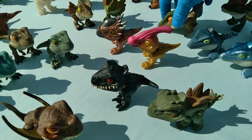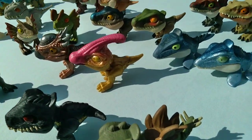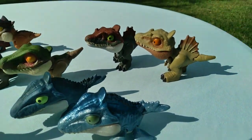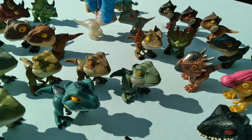Look at these guys, closes around. Baryonyx. A lot of variation in the eyes there. Spinosaurus is cool. Okay, I like them all.